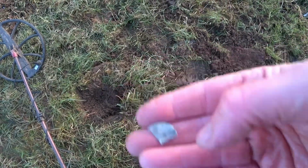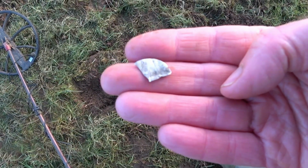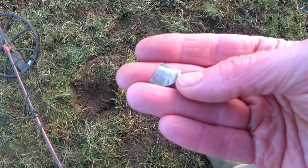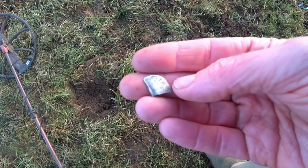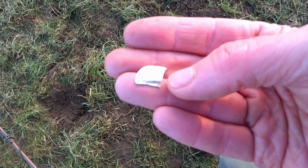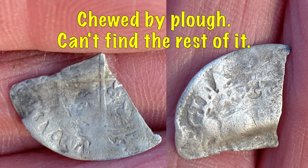Right, well, let's hunt around this spot for the rest of this thing. It's part of one, but that's number 47 hammered find. Woo! What a hobby. 500-year-old. Amazing. Look at that bit of the crown there. So it might not be. I don't know. We'll get it checked out.